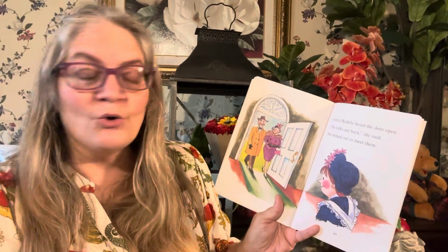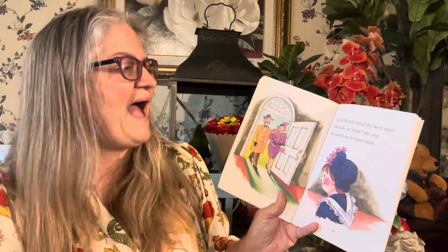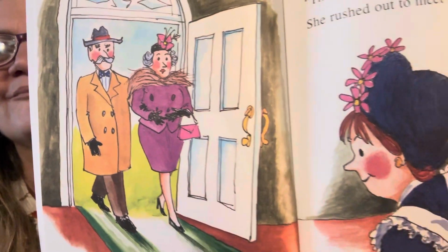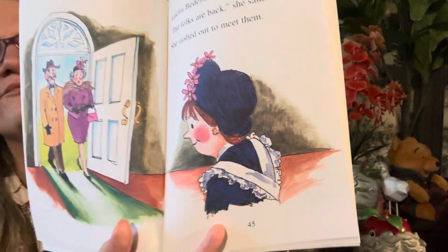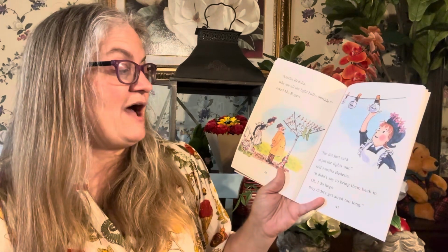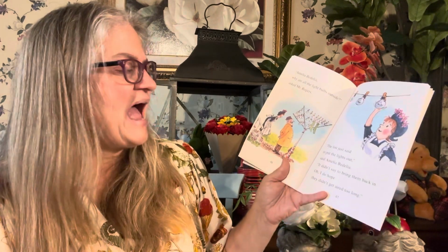Amelia Bedelia heard the door open. "The folks are back," she said. She rushed out to meet them. "Amelia Bedelia, why are all the light bulbs outside?" asked Mr. Rogers. "The list just said to put the lights out," said Amelia Bedelia. "It didn't say to bring them back in. Oh, I do hope they didn't get aired too long."